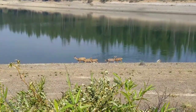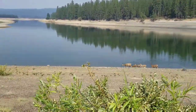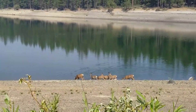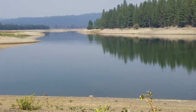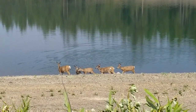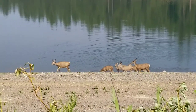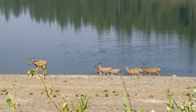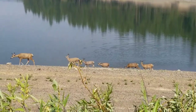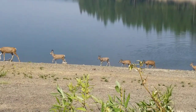I have to get this real quickly. They're in the water, playing in the water. I thought I was done, but this is just so cool. They're drinking and enjoying the water. So there's the lake right there. I can't say the majority, they're all young, other than maybe one, but you could tell they're really, really young. Right out front. There they go.